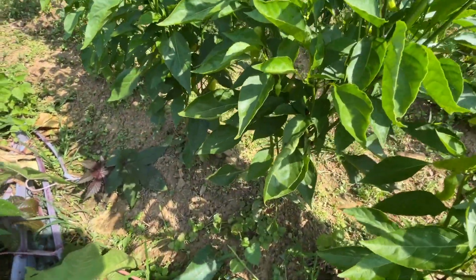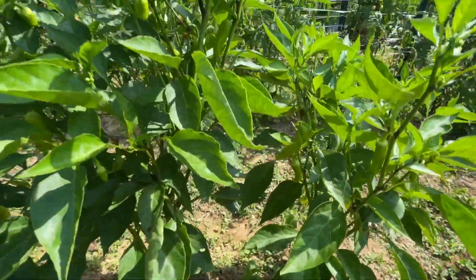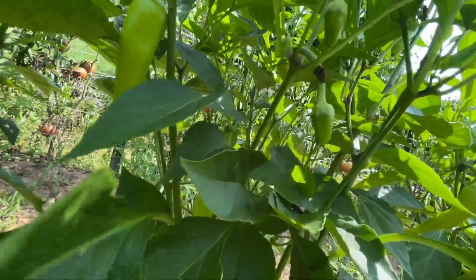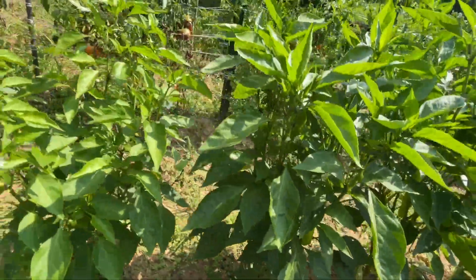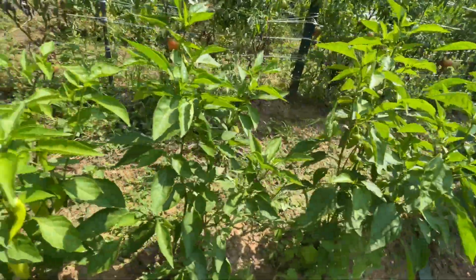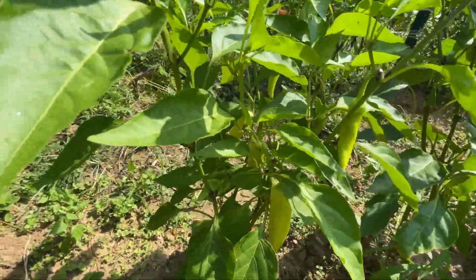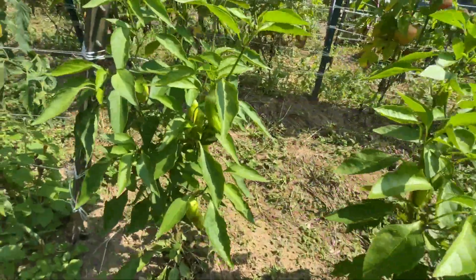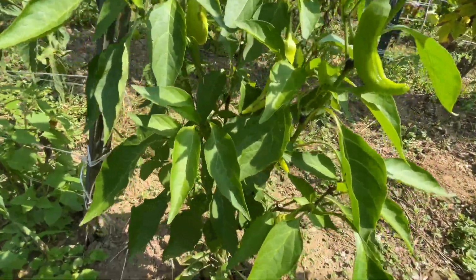Now out here is our sweet banana. Now see, they're all pointing down. Even the little ones, they're growing that way, pointing down. So that might be a telltale sign on your sweet banana and your hot banana peppers. It's pointing towards the sun, it's hot. Pointing towards the ground, it's sweet.